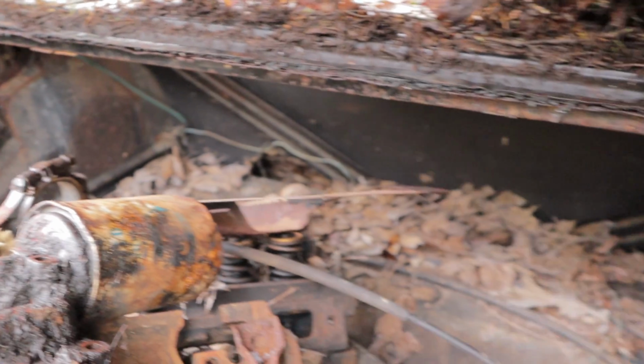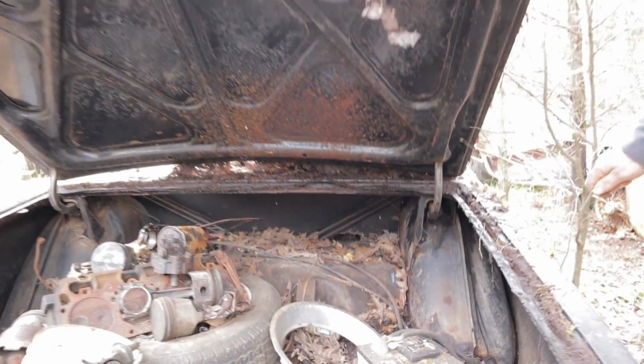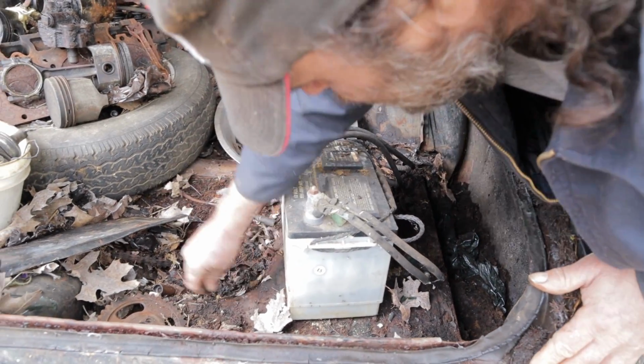So if you come across one of these things in the wild, and you say, oh, is that a Max Wedge car? It's one of the things you look for.